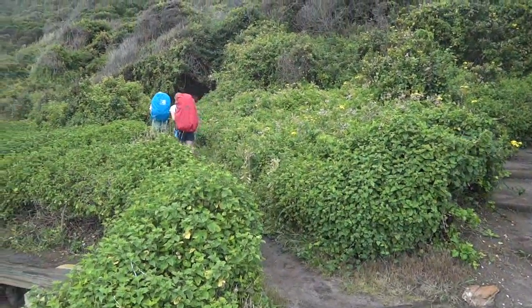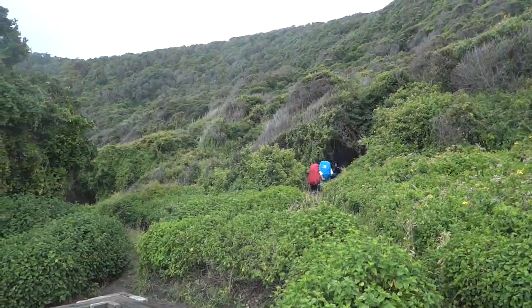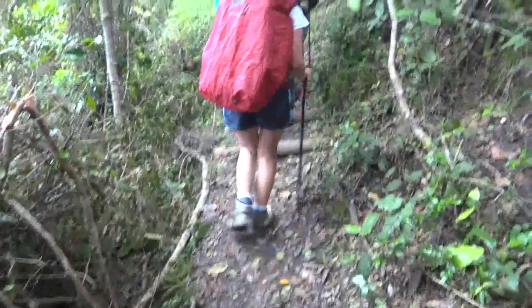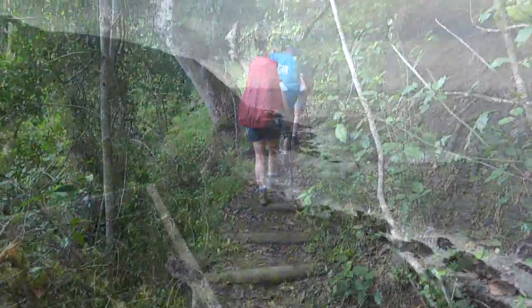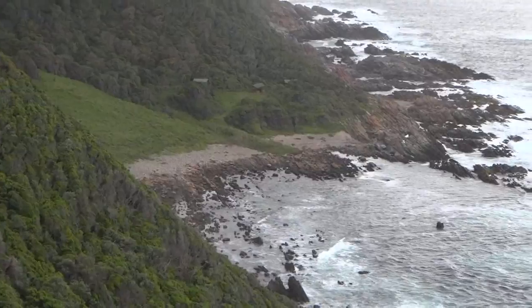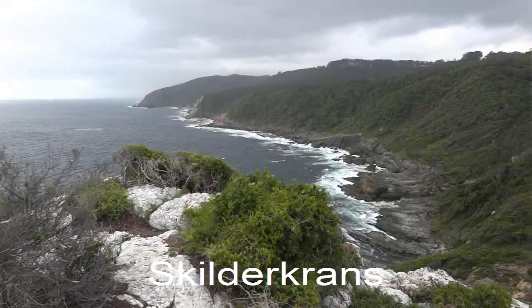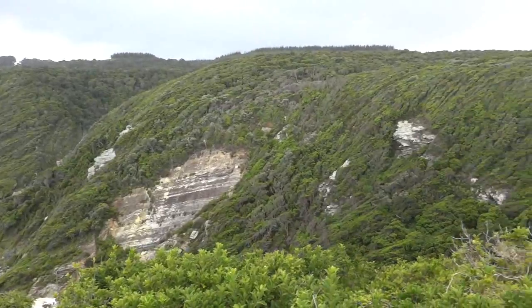Start of day 2 in the rain. So we're heading up here somewhere. This is where we came from, and we're now at the lookout point. Quite a steep climb. Here we have a slight detour, a viewpoint on this little pinnacle sticking out into the sea.